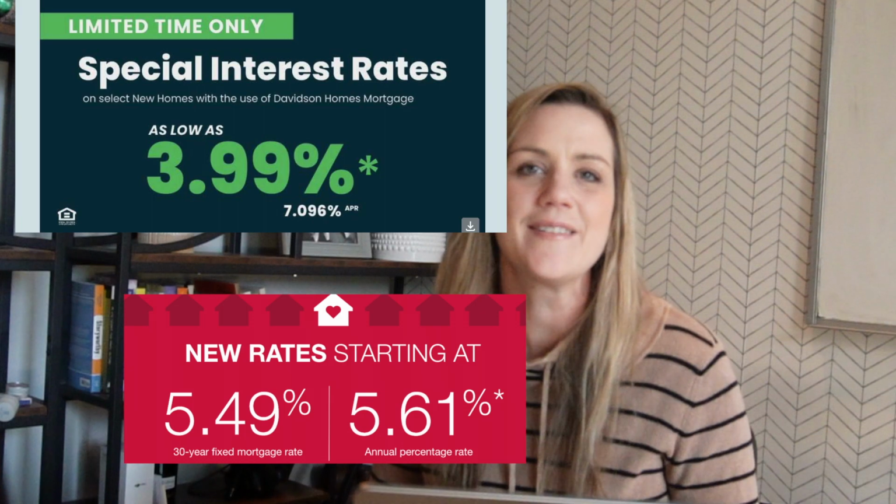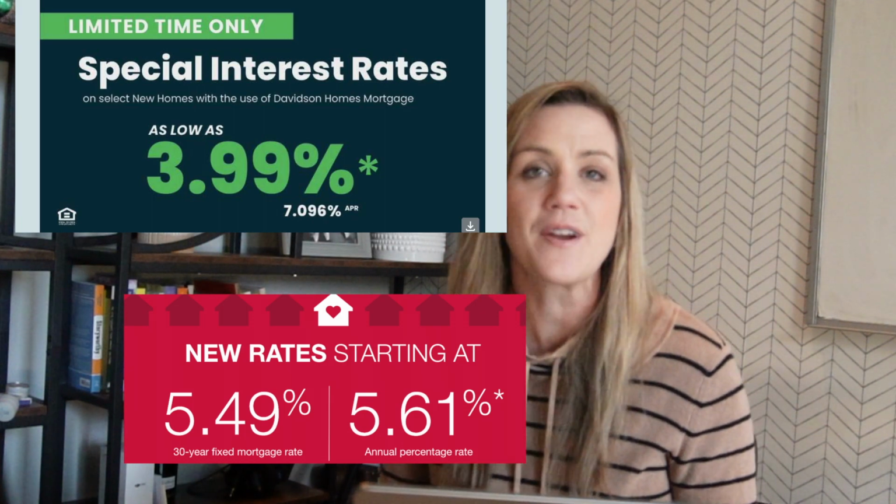It appears with new construction, you can get a brand new home, you can have warranties, they have lending incentives towards closing costs, you can buy down your rate, and it starts to look like a really good alternative to the resale home. So what's the catch and what should you look out for? And that's what I'm going to talk about in this video.